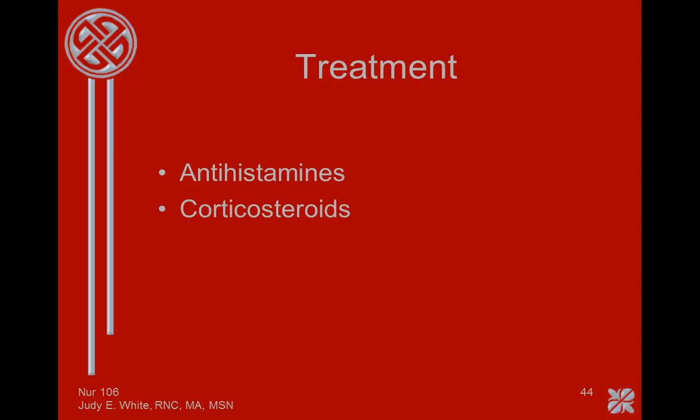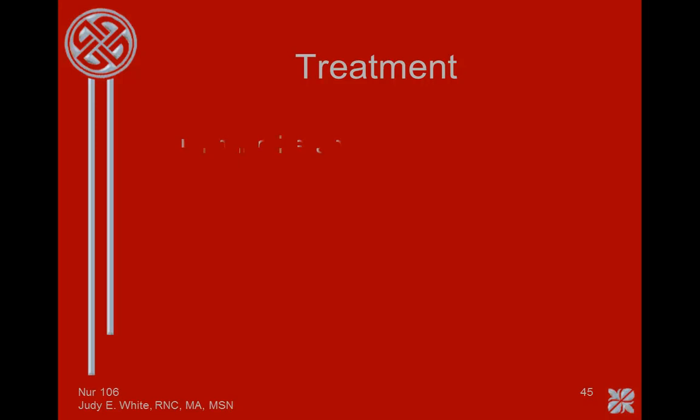Corticosteroids suppress the immune system. And anti-IgE, again, reduces the amount of antibodies you're producing. Immunotherapy is used to help a child become less allergic. We are trying to trick the body into not recognizing the allergies. We give a very small dose of the allergen, and every time they get another dose, they get a slightly larger one, as long as they don't react. If they react, we bounce it back down.